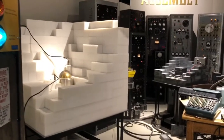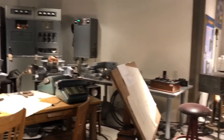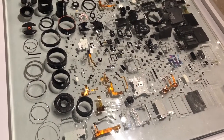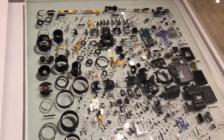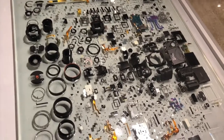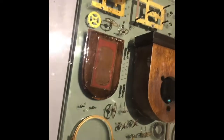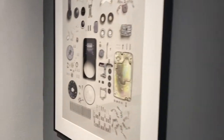Smart enough to do this stuff. Just look at all this. Just all the things that go inside of a camera laid out. I have them on the wall right here. All you see is the upper half. These pictures are really cool because they show you all the stuff inside. DVD player.